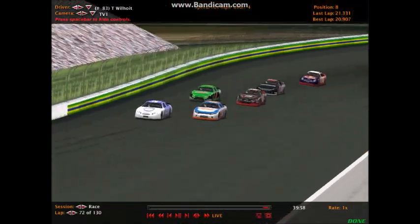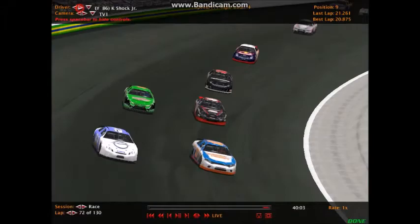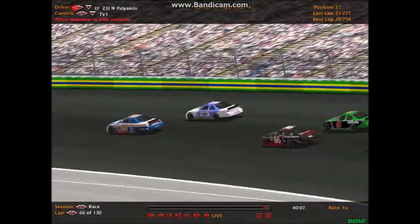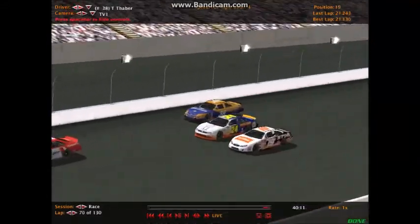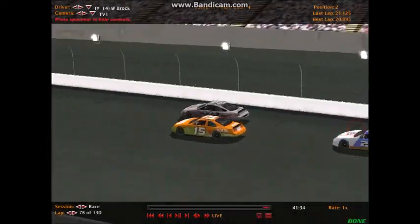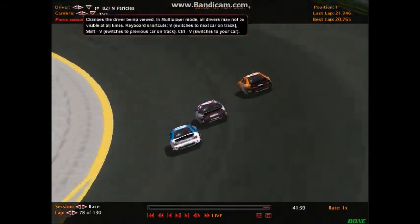Hart has a lot of experience on this track's sister track. And battle for 4th. Oh no, I'm sorry. 5th now is Kenny Myatt. And that's it for the lead lap cars. No, I'm sorry, Eric Monaco's on the lead lap as well. Great showing by Monaco. Brock and Padkar, however, are reeling in Nick Pericles with their pack.